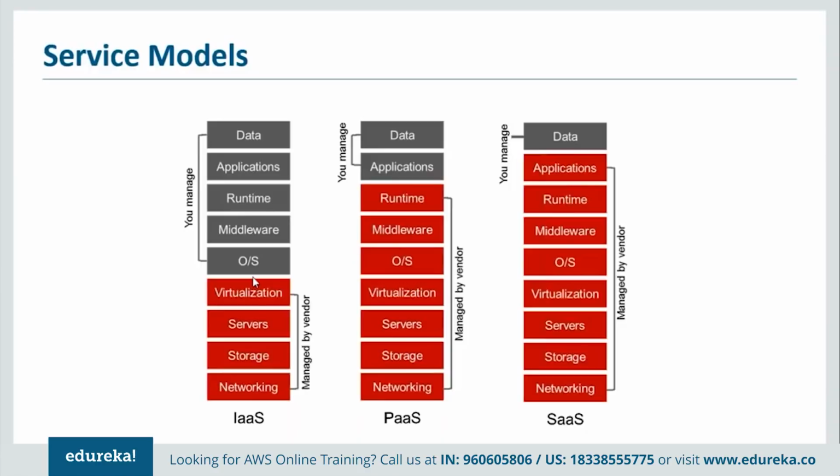Now, what happens here is only the basic part, that is your networking, storage, servers, and virtualization, is managed by your vendor, while deciding what middleware, OS, runtime, applications, and data reside is on your end. You have to manage all these things. That is, you're just given a box of car, for example, or maybe parts of a car. You go ahead and fix it and you use it for your own sake. That is what IaaS is.